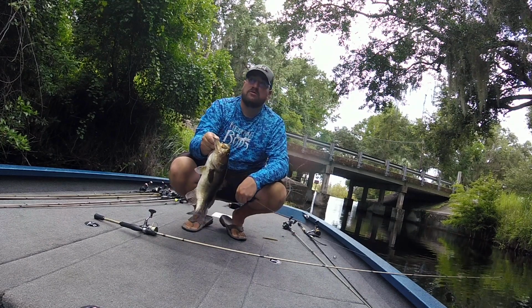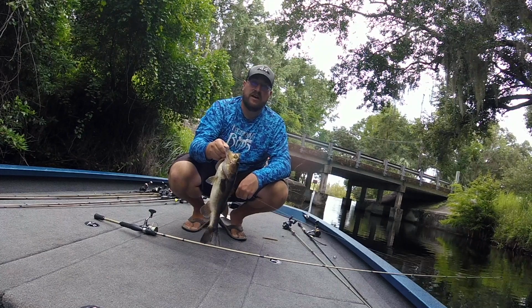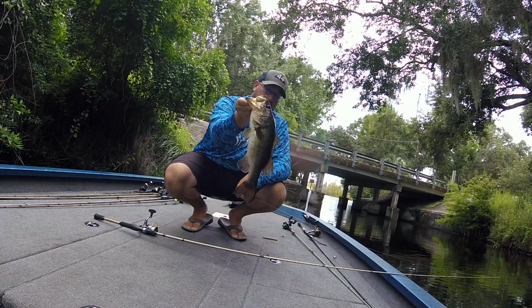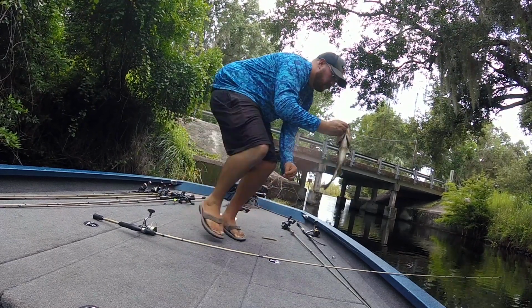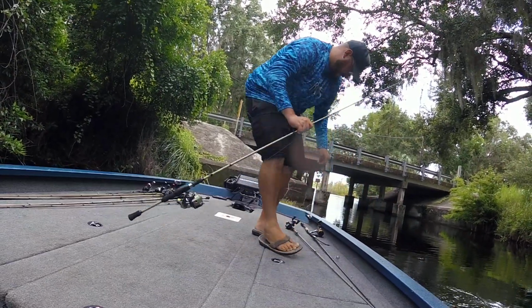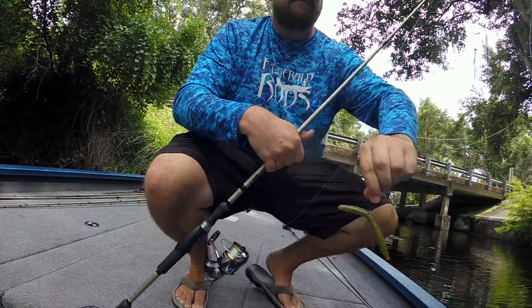Sometimes you'll get a couple days where you get really good days of 20-30 pound bags. It hasn't happened in a while since the hurricane, but them opening the locks is definitely going to help this out. We're going to let him back. It's a 4-inch dog bone in green pumpkin.